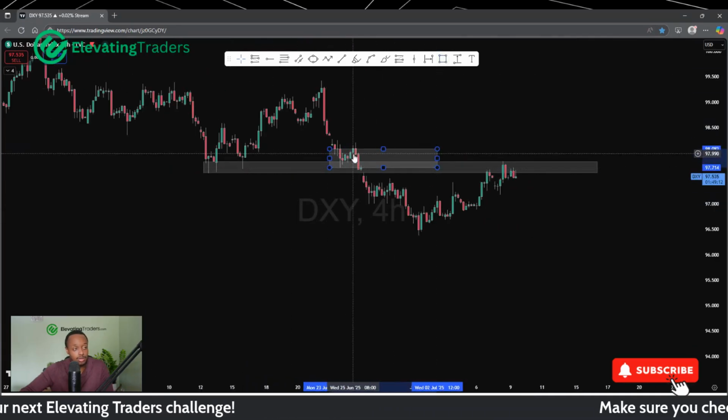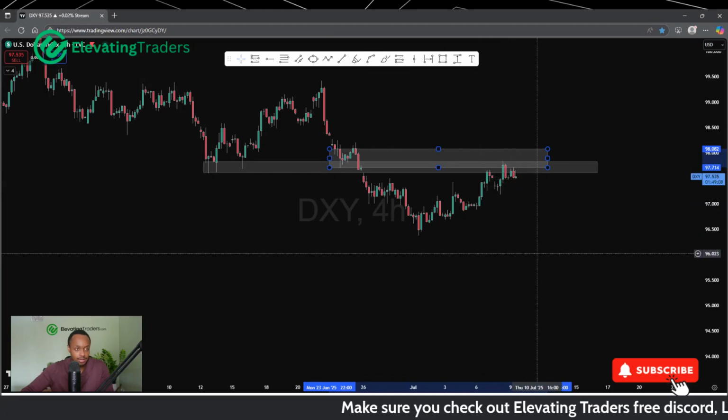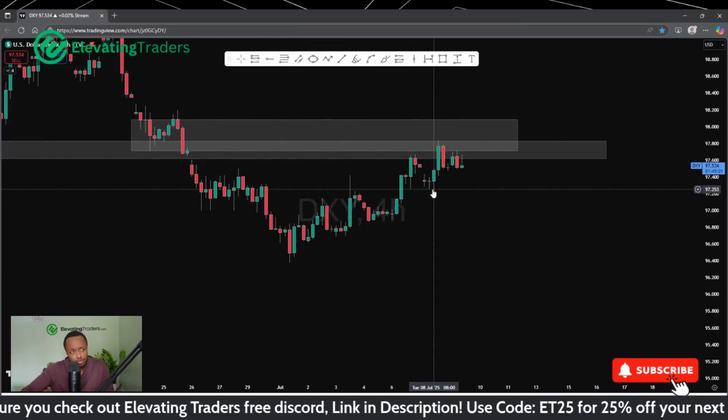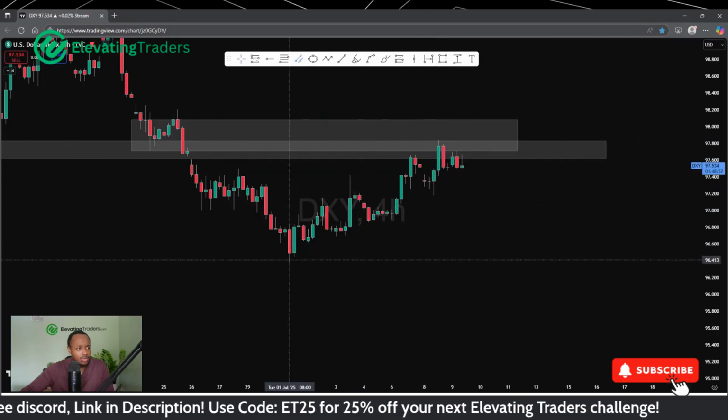to consolidate briefly, nice push down. And as you can see, price is now back within that same zone. We did test it briefly Monday, sorry. A little bit of reaction to the downside. We're back there again, still rejecting it. So I think this is still a smart place for a short.